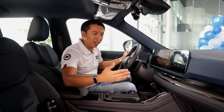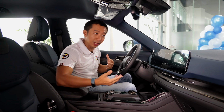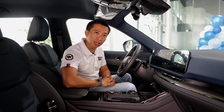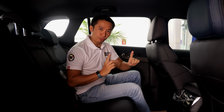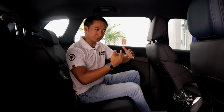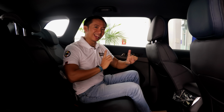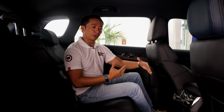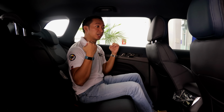So suffice to say, this is a very premium feeling and executive looking cabin as what you'd expect from a Ford Territory. Now, since this next-gen Ford Territory has gained in terms of length, I mean, it's longer than before. Yeah, pare, that's what I'm talking about. Anyway, it's longer than before. That means that the space here in the second row area is a huge improvement from the previous gen.